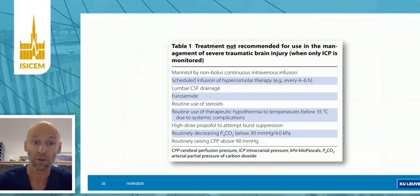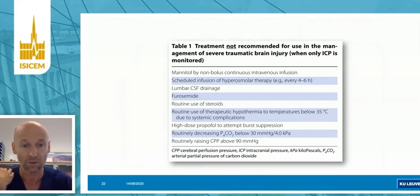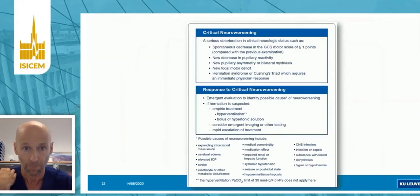What is not recommended, also important, is to give continuous infusions of mannitol, or scheduled infusions, to do lumbar CSF drainage, to give furosemide, steroids, to routinely use deep therapeutic hypothermia, to use propofol for burst suppression, to routinely hyperventilate, and to routinely increase the CPP above 90.